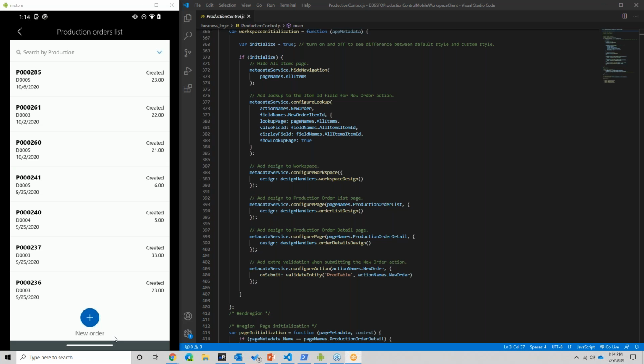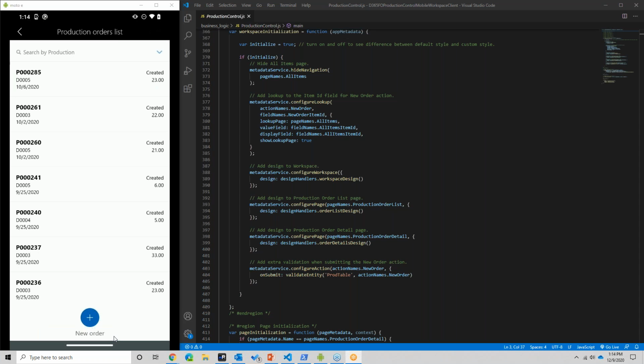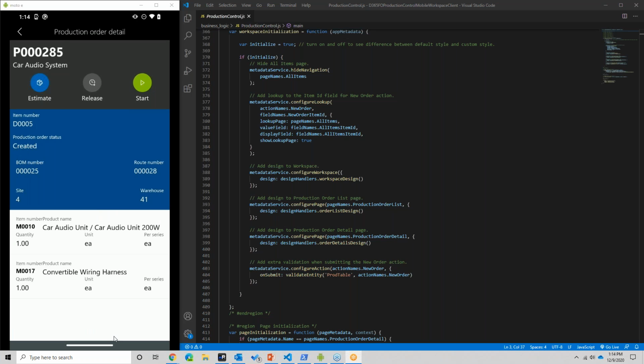If you click the new order, you will be taken to the new order action, which requests you to enter item number and quantity. At the bottom, you have the done button. So once you enter an item number and you pick a quantity, you hit done and it creates a new production order. If you pick a production order from the list, you will be taken to the details page.